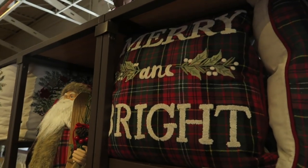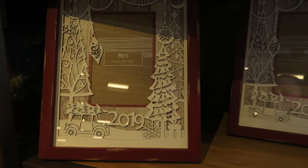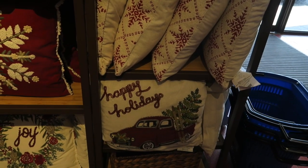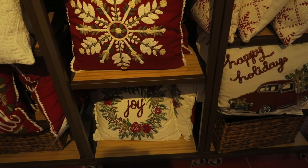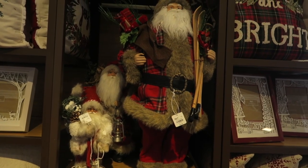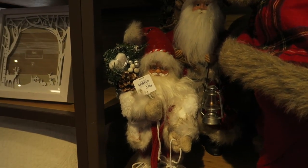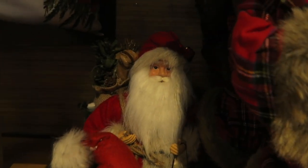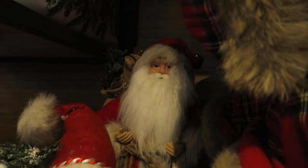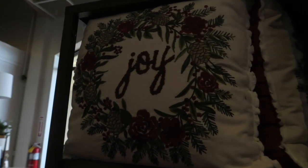Oh, these are cute. I wish we could get better lighting in here. Oh, I love those frames. That's cute. There's those snowflake pillows. Happy holidays. Joy. That's a really pretty one there. Oh, look at the Santas. The large one there is $70. And then the smaller guy is $19.99. And then back there we have like a medium sized one. I can't really get the price on him. I don't want to take him out because y'all know me. I'll just drop everything and cause a big commotion.